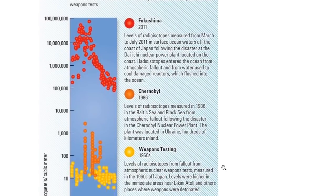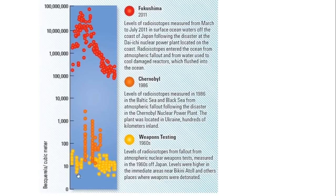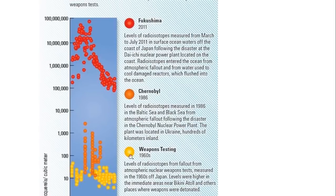And here we actually see a diagram that explains the amount of radiation. The yellow is the amount of radiation in terms of cesium-137 that was released during nuclear weapons testing. The orange is what was released by Chernobyl in 1986. And this is weapons testing by the 1960s. And this is Fukushima. Oh, okay, I said in November, but it's actually only the release measured from March to July 2011. And this was 100,000 times greater.